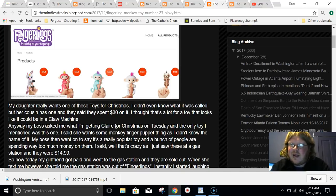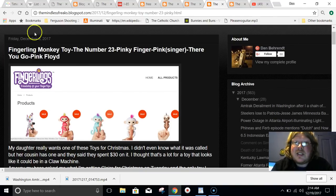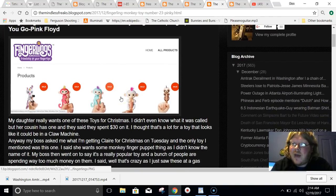And I was like, yeah, they look like something that would come out of a claw machine because it looks like the cheapest toy ever. And she went on to tell me how it was a really popular toy this Christmas, and they're going for way over what they're worth. And I was like, well, crap, we better buy one before they run out. And my girlfriend drove down there on this day, December 8th, and they were sold out.